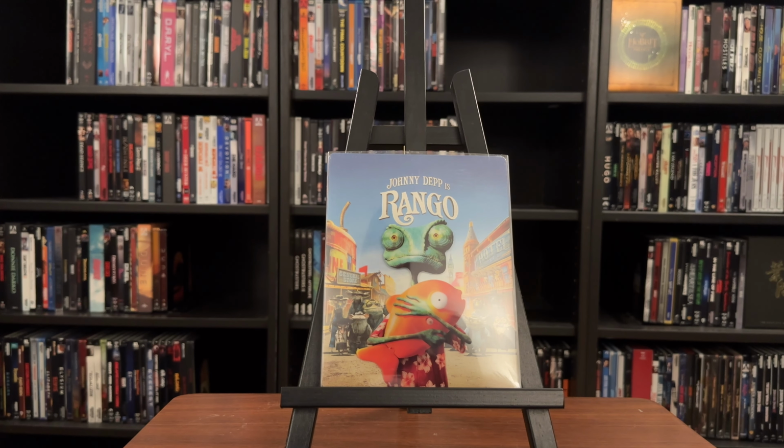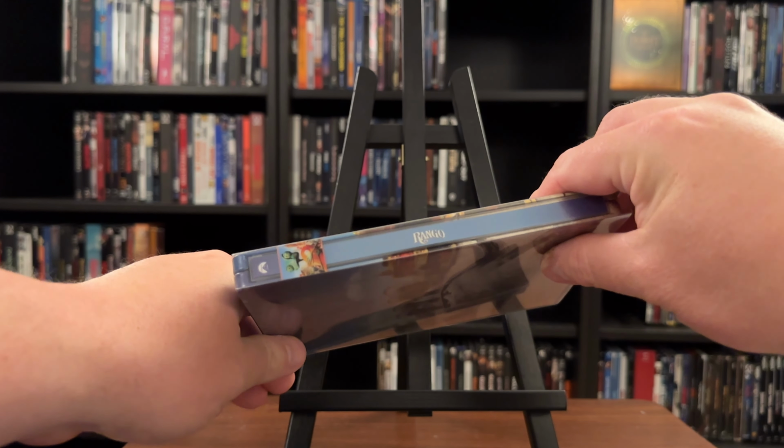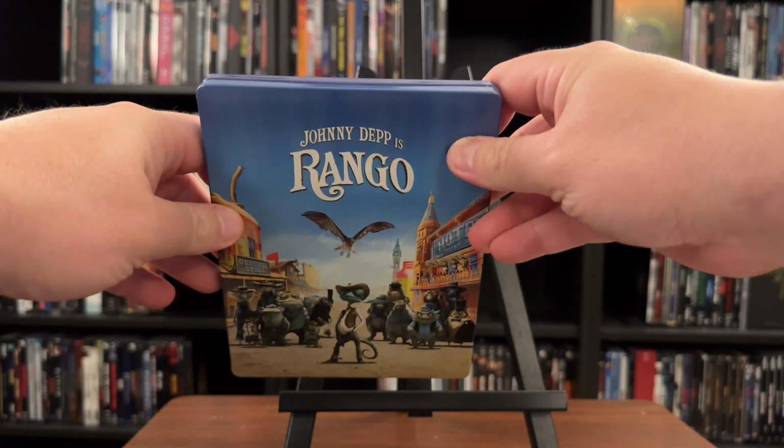Rango is here on 4K Ultra HD Blu-ray, released by Paramount. It can be found as a non-exclusive steelbook available at your online retailers. There are plenty of westerns in cinematic history, but very precious few animated westerns. In my opinion, despite winning an Oscar, Rango, I feel, is very underrated as far as animated films go.